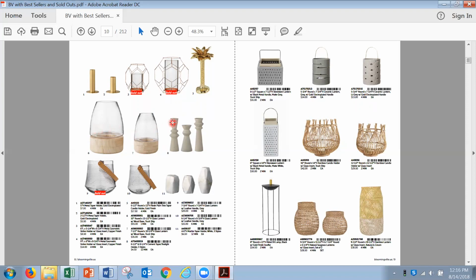And then you've got some great cement over here. We know that was kind of a fun hot trend as well. Got some cement taper / tea light holders. And then you've got marble down here on the bottom.